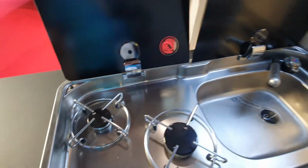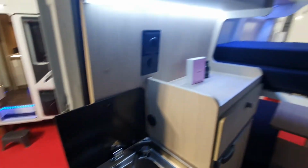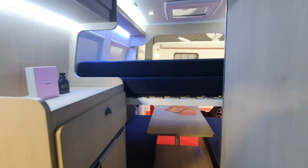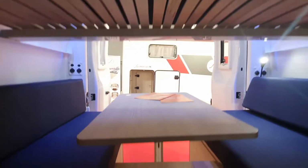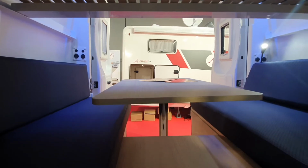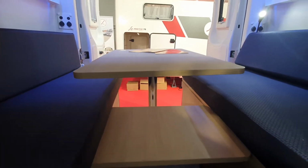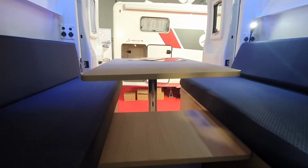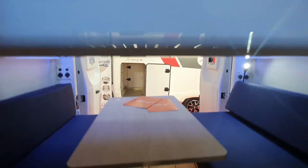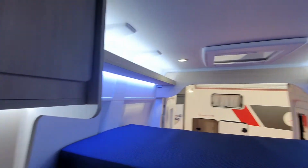Right, so in here, 2 burners, small sink. At the back it's got this layout with, I suppose, a one-person bunk above and seating around the table for 2 at the back, or maybe 4 at the back, who knows. Right, well, I'll come round the back to have a look at that. Got quite nice lighting, I suppose.